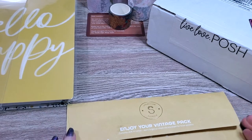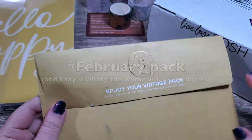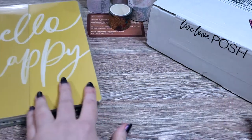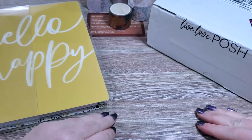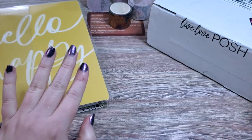And it also includes the vintage pack from STICKII Club from the January pack. So we'll do that last. But I wanted to just talk about three different items that I purchased that are planner and scrapbooking and decorative journaling kind of related.